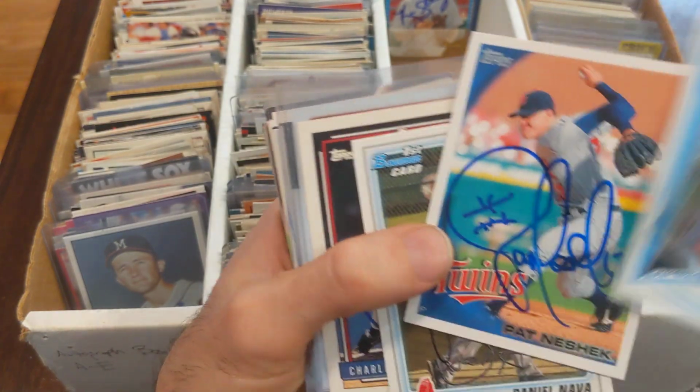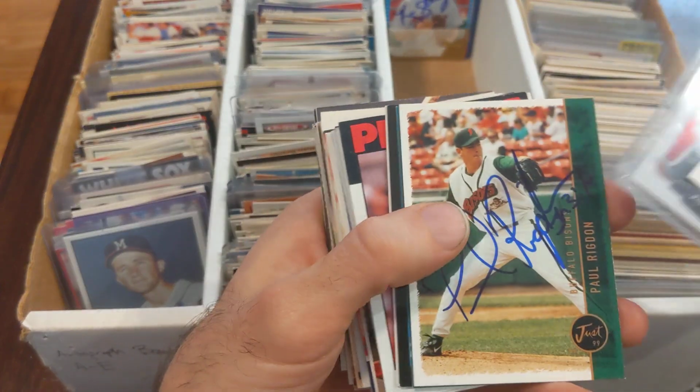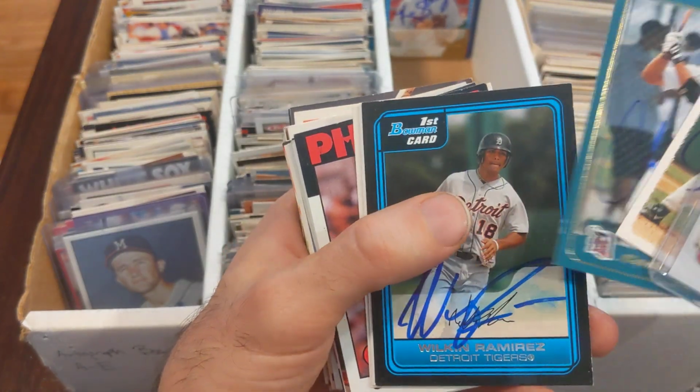Pat Neshek again. All right, I'm pulling this one. I'll tell the guy who can sign it. I'm gonna give that to him. I'm gonna buy it to give it to a friend.